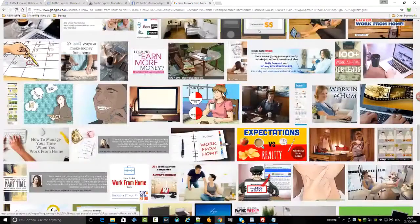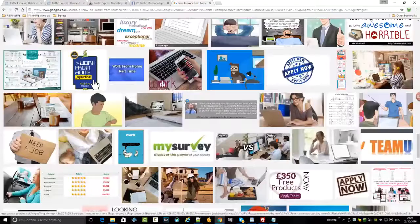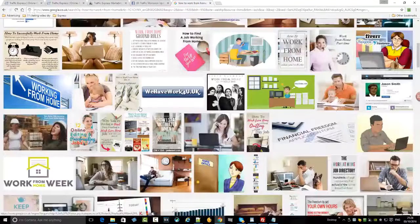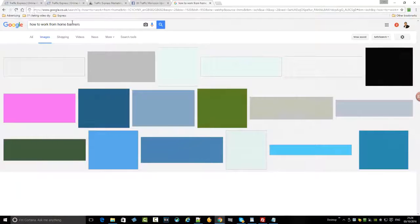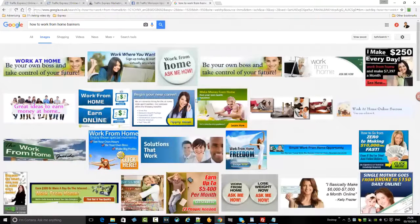But let's go here and see what we find. We can actually put up the top here. Let's type there, how to work from home. We could put banners. Okay. Now we got some banners. Okay, so you can see very simple banners. Some are way too simple, but you know what? The simpler they are, the better they work.